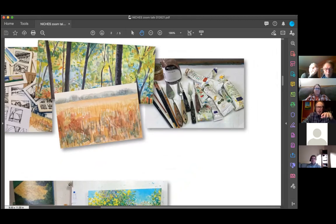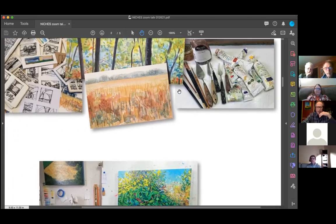Then I use a thing called Winsor Newton Liquin. It's a medium. You mix it with the paint and it thins it out and adds body to it. And the nice thing about it, it dries quicker, because oil will take a long time to dry. I can work on the piece the next day. So I really like Liquin.